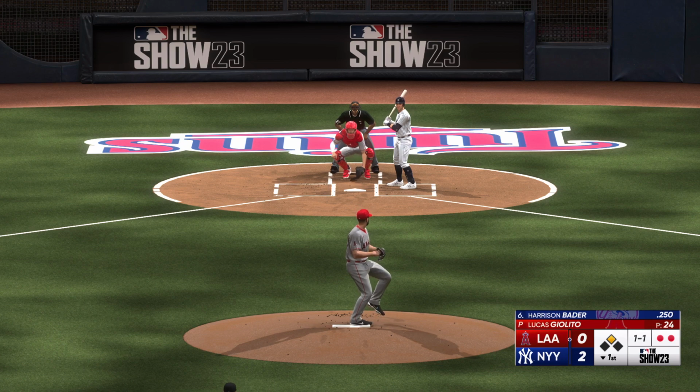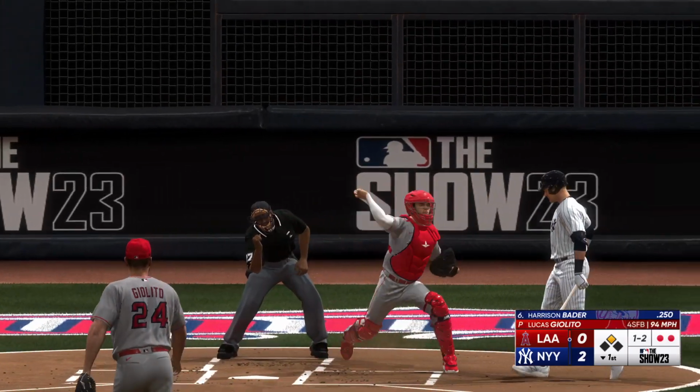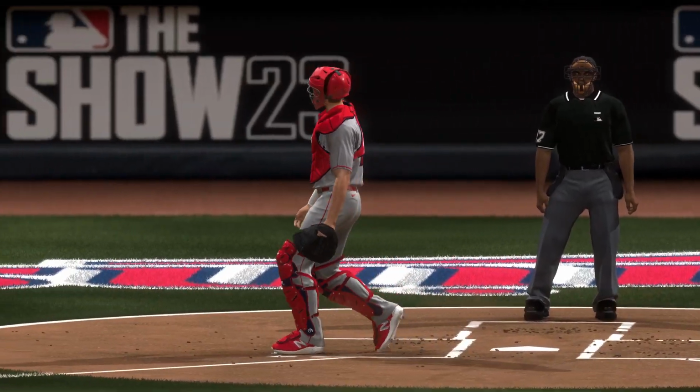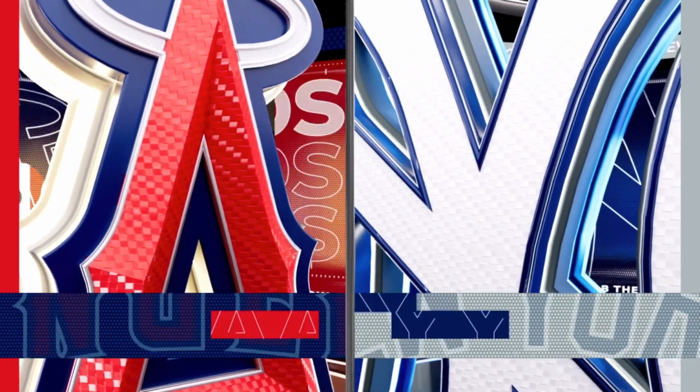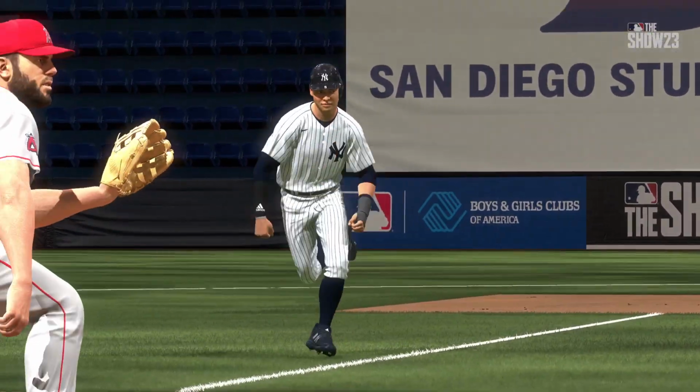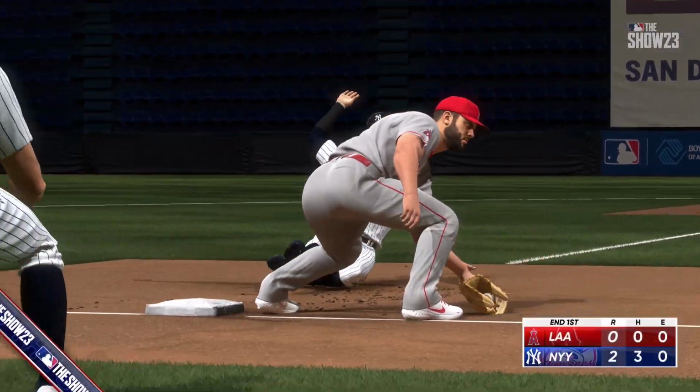Harrison Bader now at the plate. Runner takes off for third. Pitch in for a strike. Out at third. And that ends the inning. When you get thrown out at third with two outs, you kind of want to keep on running. Not a great decision there as it ends the inning.